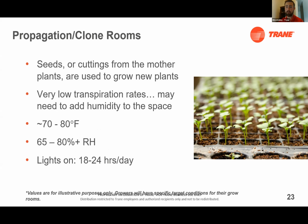Your vegetative room, again, growing the plant, our transpiration rates are going to increase as the plants age and gain more leaf surface area. Typically, we're going to have a little bit less humidity in this space and a little bit less light in terms of hours per day. The mother room, again, these are the mature plants that we're getting cuttings from for our clone rooms. They are going to have very high transpiration rates. Again, the transpiration rate is going to be directly related to the amount of leaf surface area in the room.